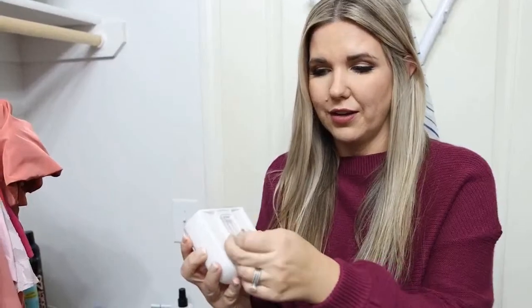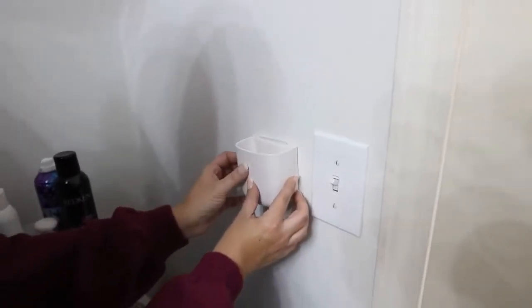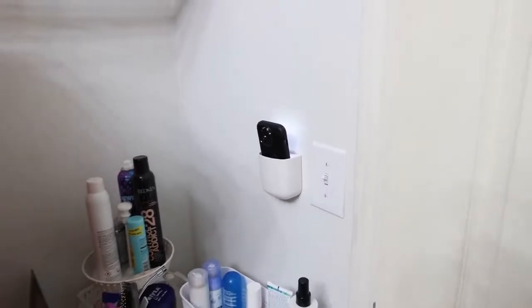Okay, another item that I've used in my closet. I've also used it in my RV, but this would be great in a living room. Now, this is a wall-mounted remote storage. It has a sticky on the back. It comes in a pack of two. You can put it on the wall. In my closet here, I was using it as a phone holder because every time I go into my closet, I always lose my phone. So I thought I could place my phone in there because I'm always walking around with my phone, listening to podcasts.